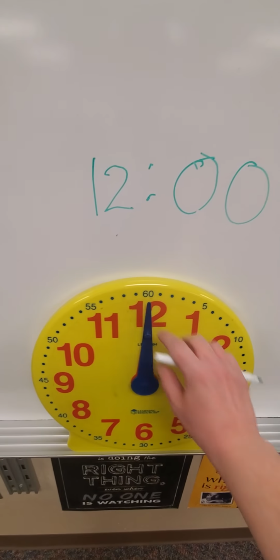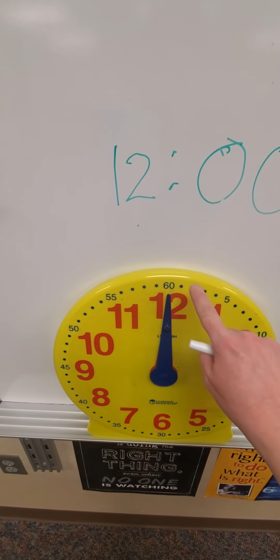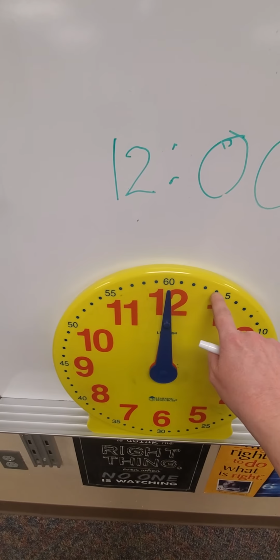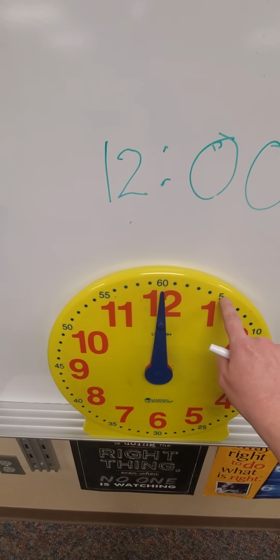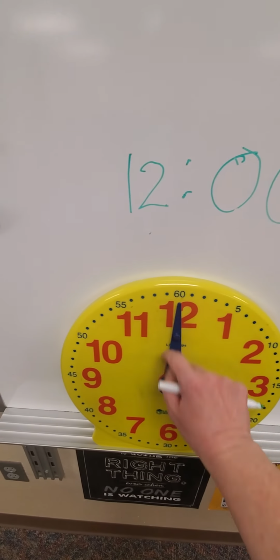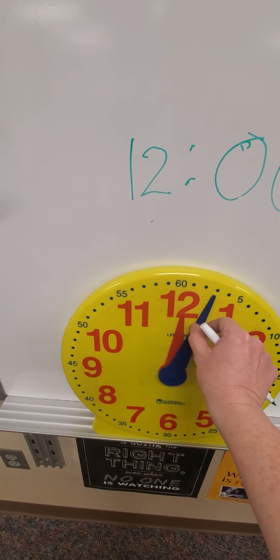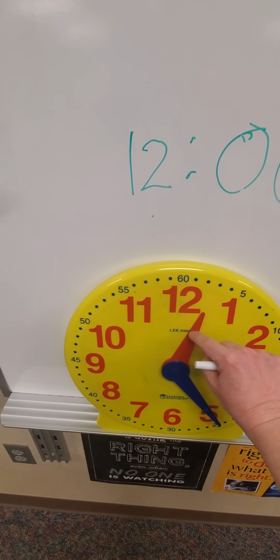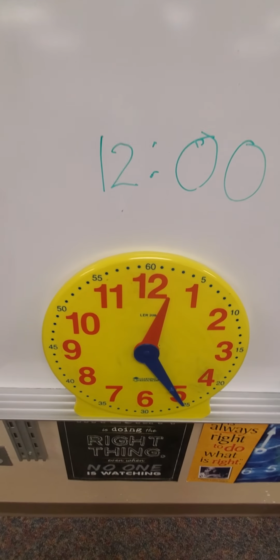All right. Today we learned that the red numbers are the hours. We learned that there are 60 minutes in 1 hour, and these blue dots are each minute. If you noticed, when we get to each hour mark, it starts counting by 5s. We'll use that in our next lesson. We learned that the long hand is called the minute hand and that it counts each one of these minute marks. We learned that our short hand is the hour hand and it's pointing to these big hours around the clock. You did a lot of learning today.